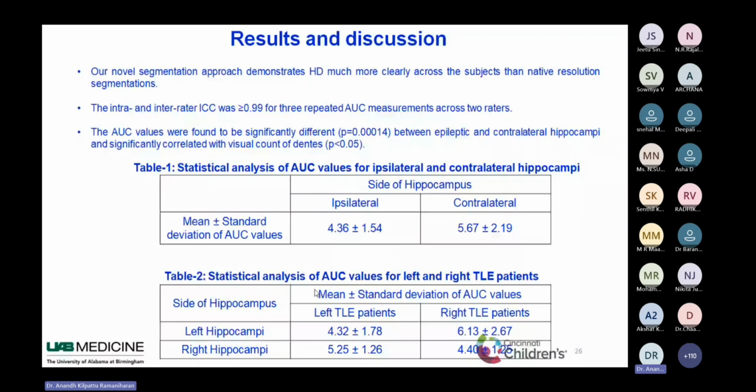So that's a basic idea. That is getting reflected in this measurement. So that's why the values are 5.25. And in the right TLE patients, their right hippocampus is a bad hippocampus. So the AUC is just 4.40. Sorry, this particular logo is disturbing. In the left hippocampus, the values are 6.13.